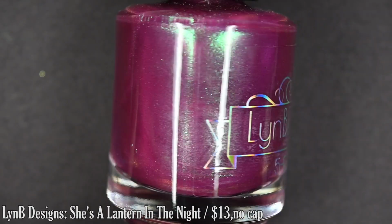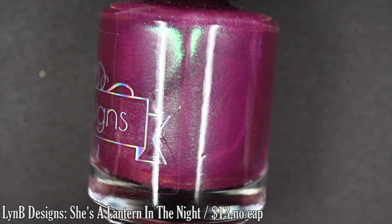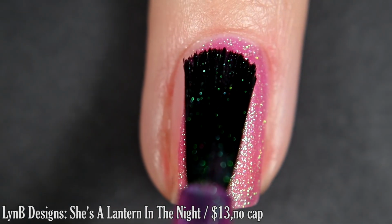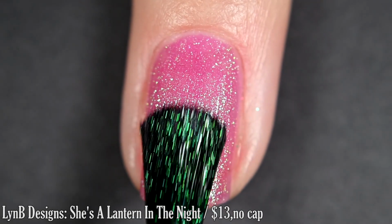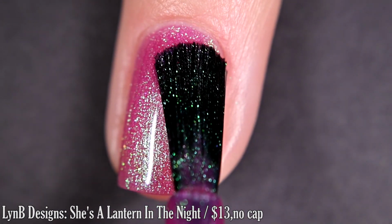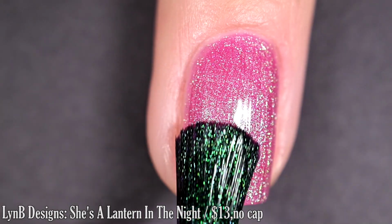Up next, from Limby Designs, we have She's a Lantern in the Night, and this is inspired by the song Flower Power by Greta Van Fleet. It's described as a magenta-based super shifter with green to blue to purple to pink shifting shimmers. I don't usually love these pinks with the shifty shimmers. I feel like some of the mainstream brands do this, but this one is done really, really well. It's done indie style.